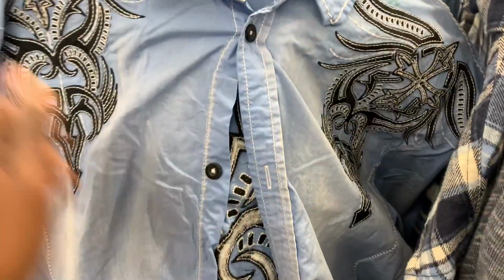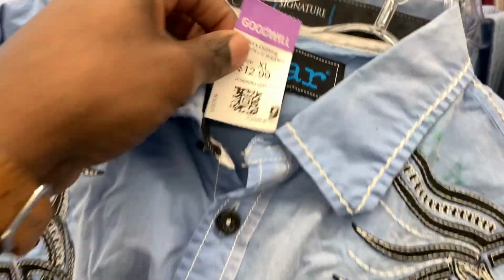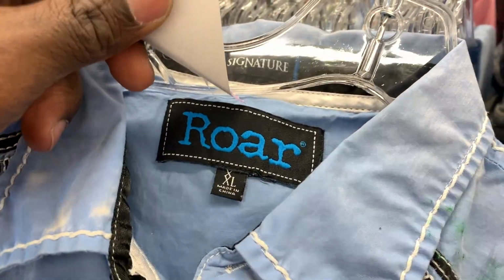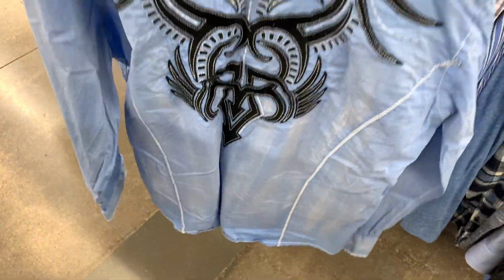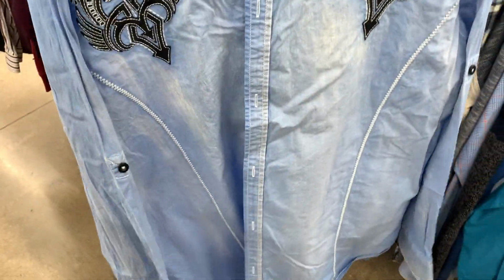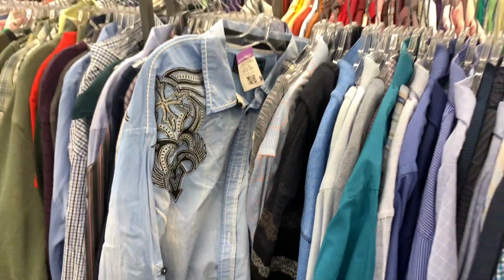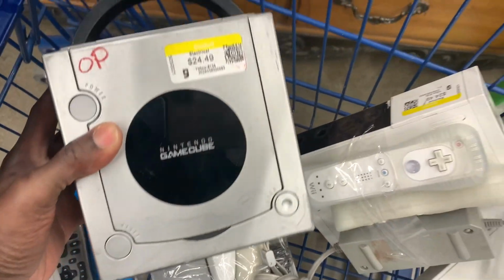Next up, came across this shirt from the brand Roar, and I used to sell a ton of these when I lived in Cali. I think that was when these were more trendy. I used to pick these shirts up for like $4 or $5, sell them anywhere between like 35 to 45 bucks depending on the print. They were asking $13 for this one, so it was an immediate pass. But drop a comment if you guys still pick up that brand and if it's still selling well for you.